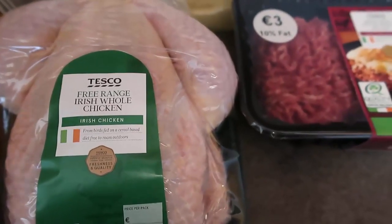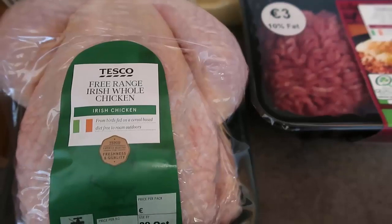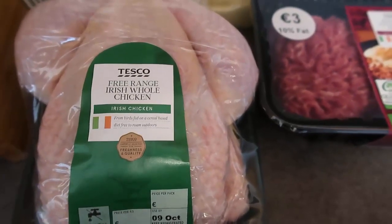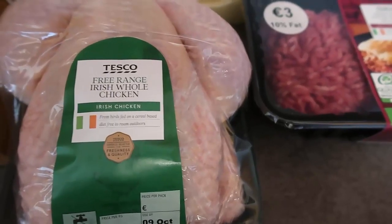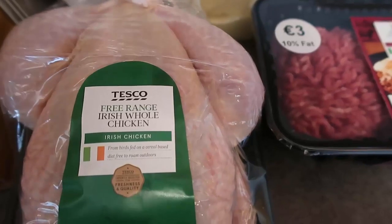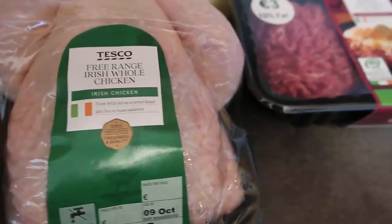And finally, I've got a whole chicken over here. You can either roast it and then you have leftovers for days, or I might make chicken soup. It started getting a bit cool, so I've been making chicken stock, chicken soup, and this just lasts ages. I'll boil it all up, and then I've got all the chicken to last for days for meals, and just so good and budget friendly too.